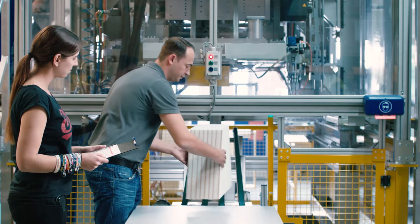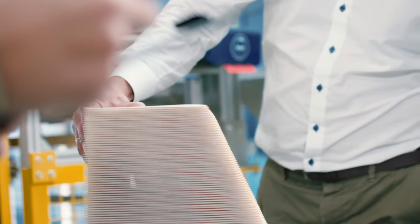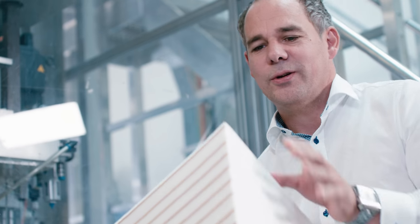MANN+HUMMEL has a unique range of filter media which is constantly being further developed. In order to consolidate our market position, filter media are increasingly produced in-house or refined with additional production steps at the Marklikofen plant.